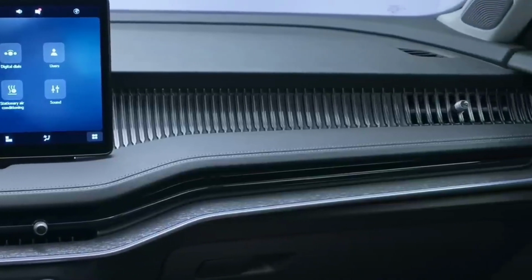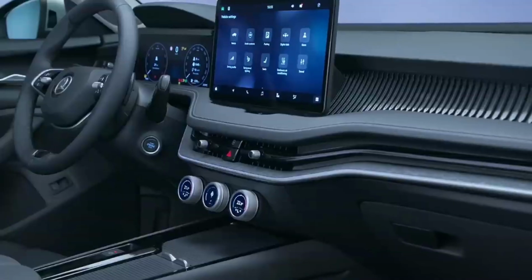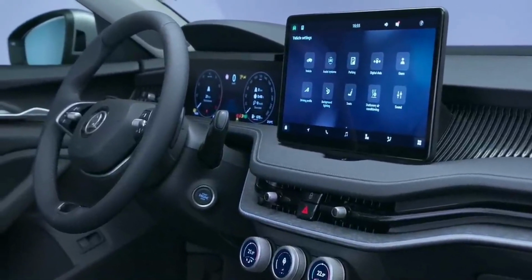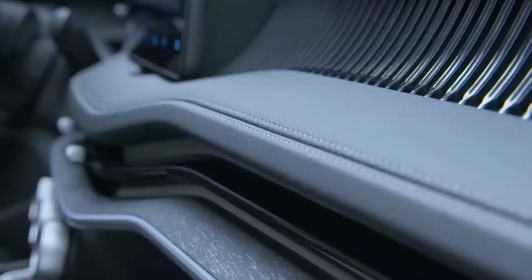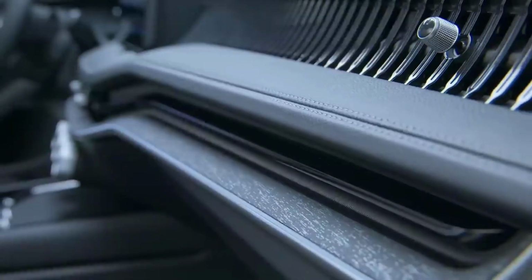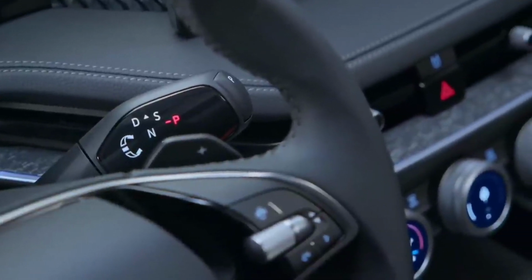The Superb shares its interior with the Kodiaq SUV, which also features a 12.9-inch touchscreen infotainment system with Skoda's latest operating system and wireless Android Auto and Apple CarPlay. The driver gets a 10-inch digital instrument cluster and a 2-spoke steering wheel with capacitive buttons for various car functions. Skoda also has redesigned the dashboard layout with Skoda Smart Dials, which control various interior functions. These dials feature on the new Kodiaq but are bespoke to the Superb.